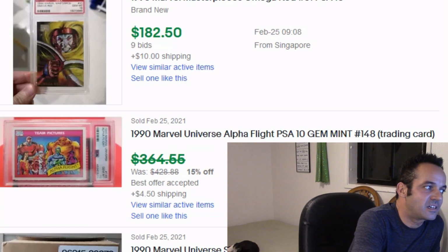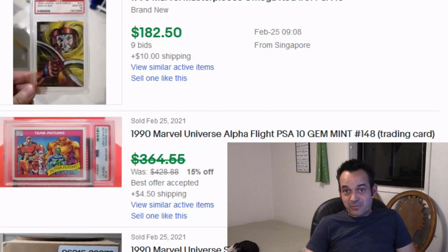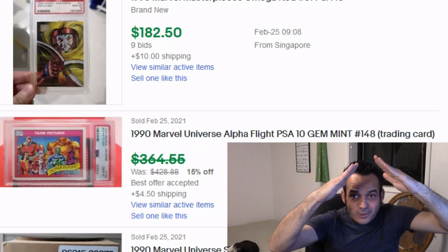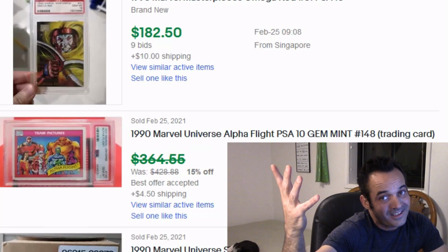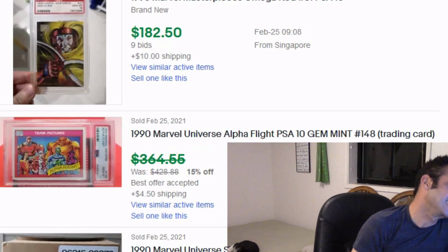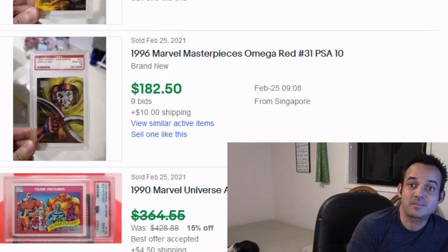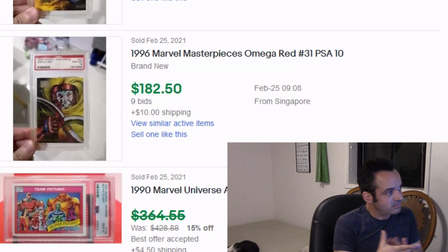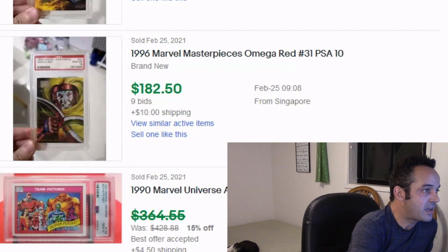Moving on, we got the 1998 Marvel Universe Alpha Flight PSA 10. This is ridiculous. Alpha Flight? Alpha Flight! Alpha Flight? Kinda duh, I mean, okay. Best offer accepted. Somebody wanted it. Maybe they were from Canada. Can only assume.